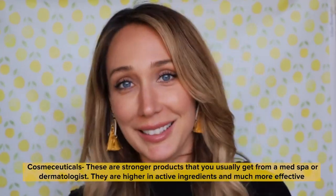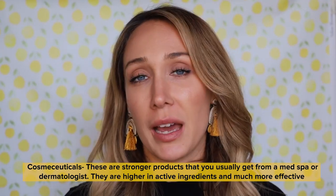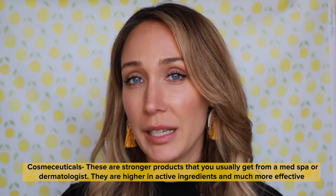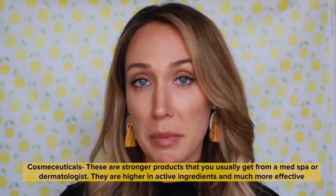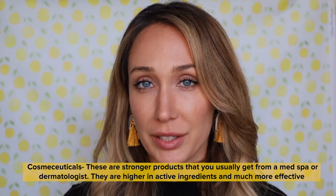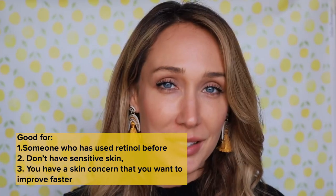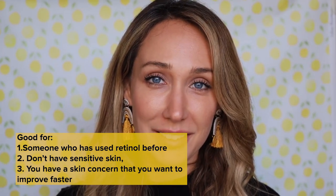The second type of retinol that I love are cosmeceuticals. These are a lot stronger, they're higher in active ingredients, and you usually can get them at a dermatologist's office or a med spa. And it's really hard to find a completely natural brand of a cosmeceutical, but the brands that I mention are chemical-free and paraben-free. These are going to be a lot stronger and really change your skin. Cosmeceuticals are good for people that have used retinol before, don't have sensitive skin, or have a skin problem that they want to change fast.